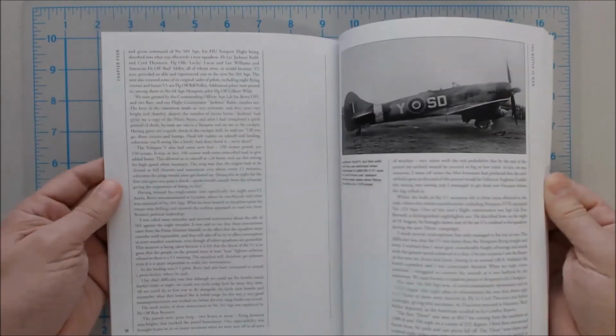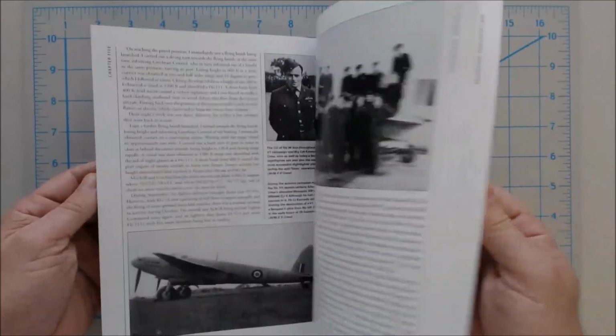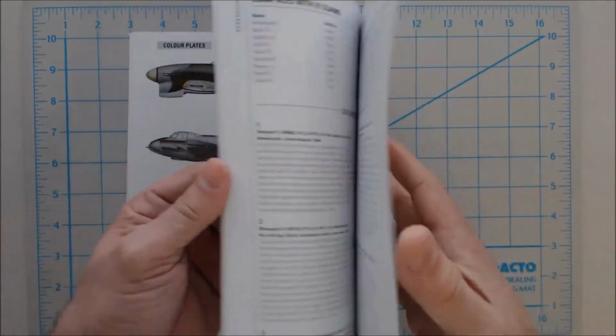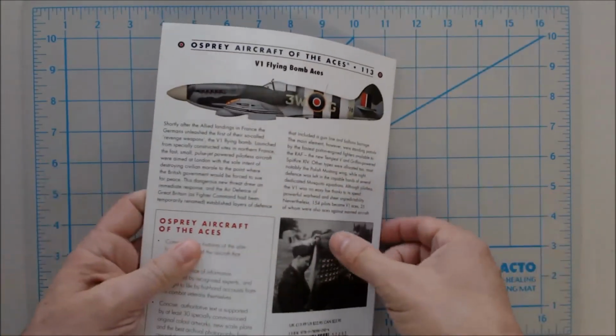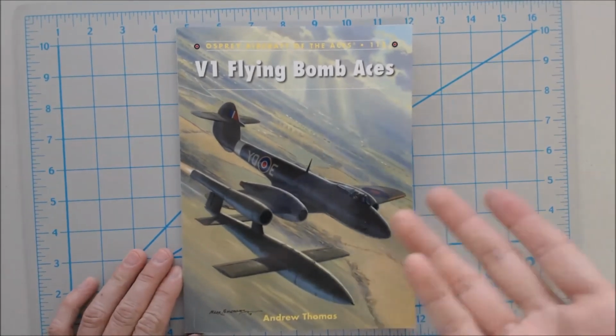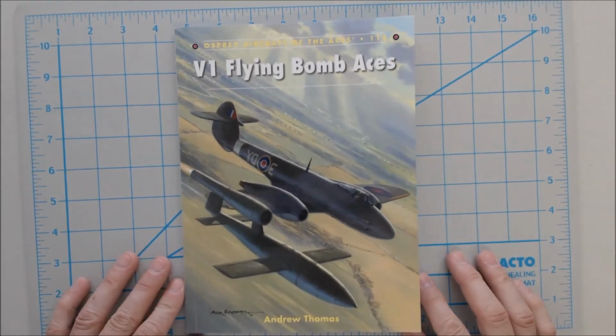So basically, again, these books really, the authors put their blood, sweat, and tears in for, I'm sure, several months or more to put all this together. And another great addition to the Osprey Library on a subject that I'm sure is very interesting to modelers as well as historians alike.